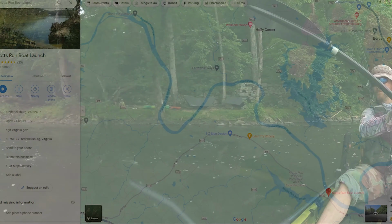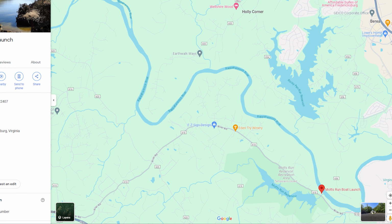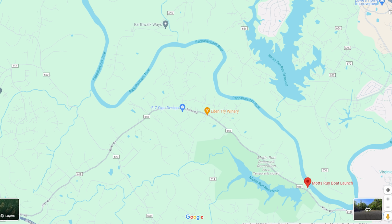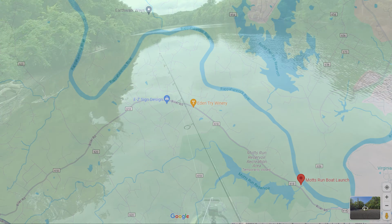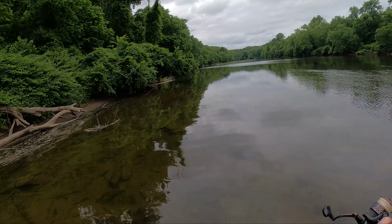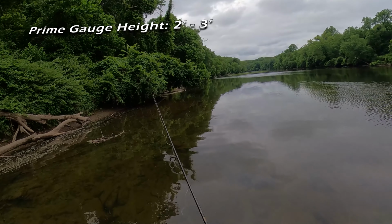When you make that trip out from the confluence down to the takeout point, that's another about 7 or 8 miles. And once you get into that last 7 or 8 mile stretch, keep in mind the water slows down, so unless the flows are high, you're going to be doing a lot more paddling or pedaling.